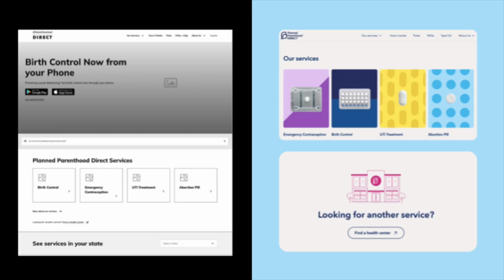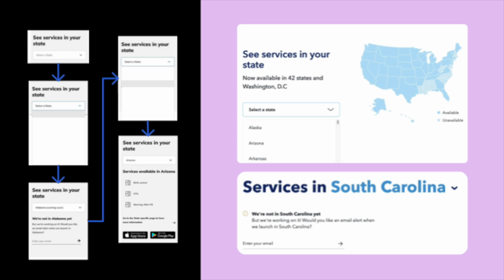So I wanted to illustrate a bit more how we moved into the design process. As I said, we put the services front and center. We wanted to be upfront: this is what we provide, this is what we don't. If a service you're looking for is not offered by PPD, we're able to redirect you to find a health center via the regular Planned Parenthood home website, which has many different outposts for services that are not covered here.